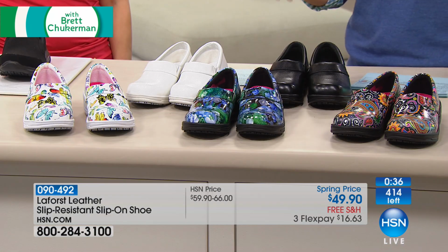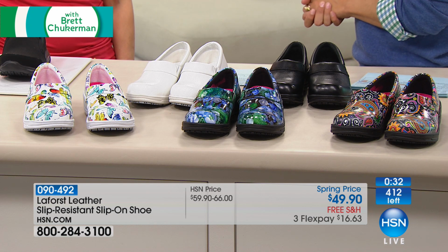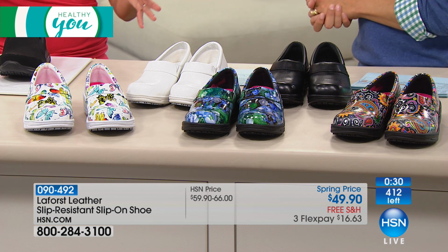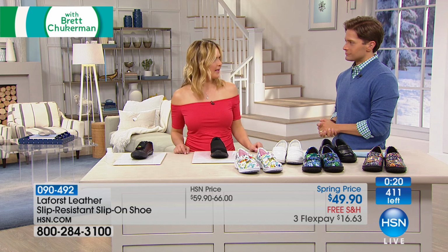Exactly. And they're fashionable. You saw our models, they looked adorable with a jean or a capri, however you're living your life. It's sort of that sport leisure look. It's not really athletic, it's that sporty lifestyle look that we love to wear now. And all age ranges like that sporty athleisure look.